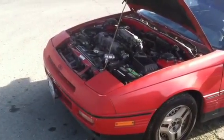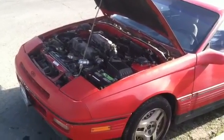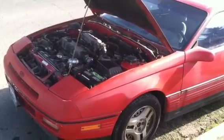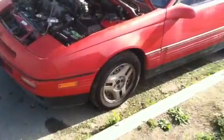It's 145 horsepower and 190 pound-feet of torque stock. The T-Bird's 190 horsepower and 240 pound-feet of torque stock. But the T-Bird weighs 3,400 pounds, whereas the Probe only weighs about 2,750.